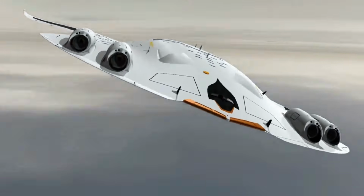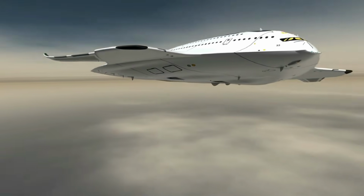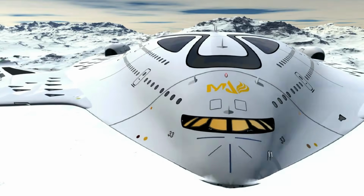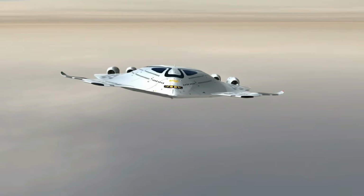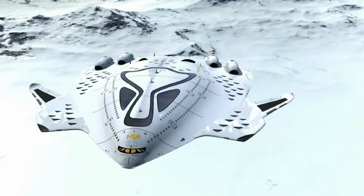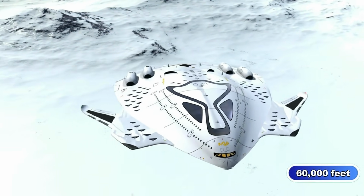But here's what makes it wild. It's not just fast, it's luxurious. 500 seats across 2 levels. The lower deck? A super economy tourist experience. The upper deck? Think flying luxury cruise ship. Full premium vibes at 60,000 feet.